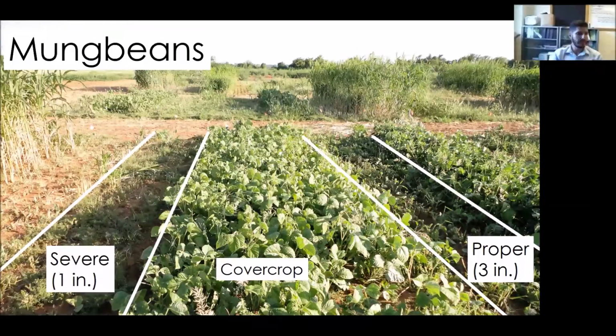In the severe, most of the time in both locations, the cover crop tries to return, but the weeds just choke them because they grow back pretty slowly. Especially when I'm talking about the severe on legumes, all right?